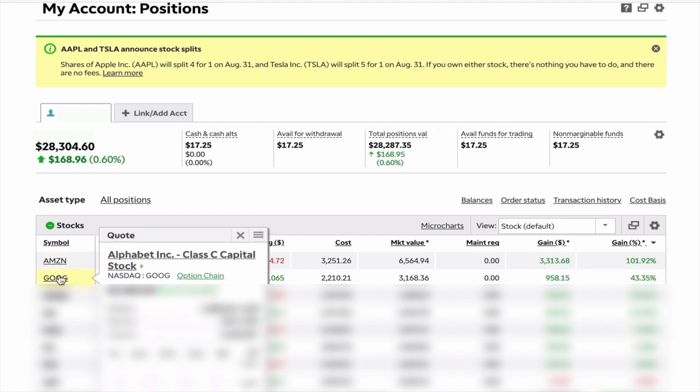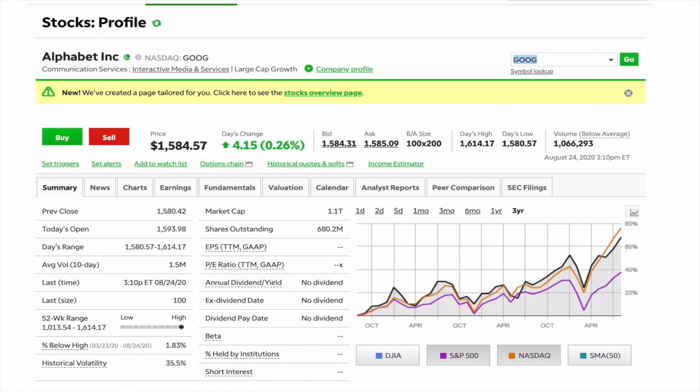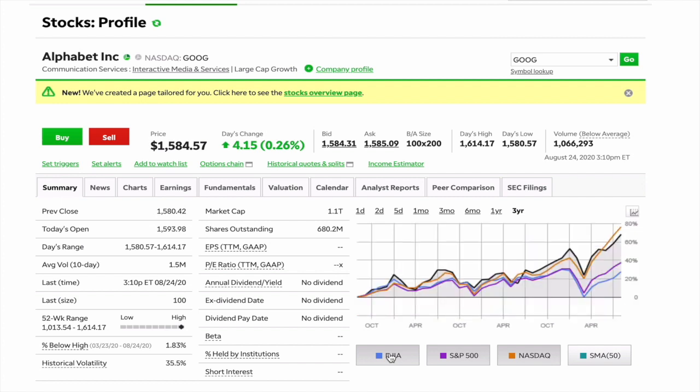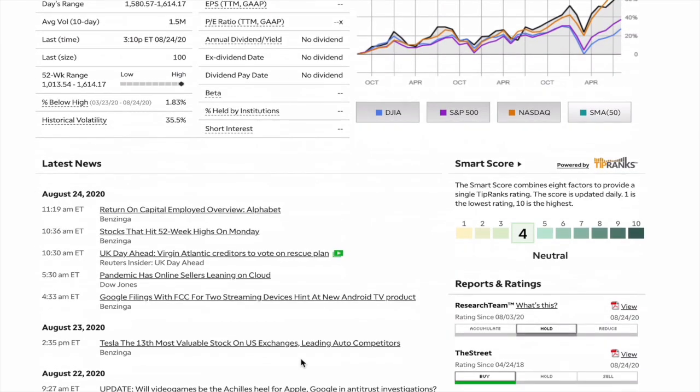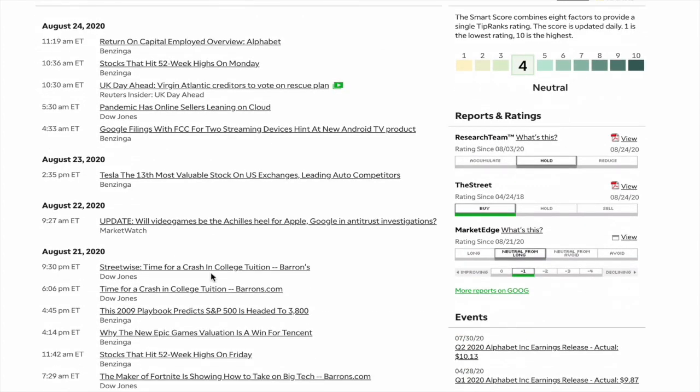And if I click on one of them, so for example, if I click on Google, then we get details about Google. I can easily see what type of stock it is, which index it's listed on, stock price, things like the PE ratio, its 52-week range, how it's performing, so this black line, how it's performing against the S&P 500, the purple line, and the NASDAQ. Okay, I can add in the Dow Jones with a click. So extremely useful. And if I want to do further research, I can scroll down and I can see the latest news about Google. Just crazy valuable information.